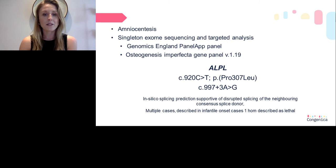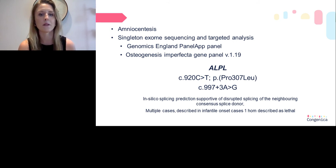So what we found is two variants in the ALPL gene, one missense and one splicing. And the splicing variant is predicted to impact the nearby donor site. This particular splicing variant has been described in multiple affected patients, with one homozygous case being lethal. The missense variant had been described in the compound het state in multiple patients, but this, as I said, was a singleton case, and without parental samples, it was really hard for us to call these variants anything other than of uncertain significance.